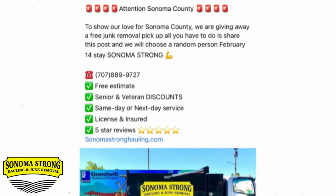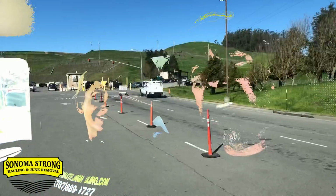Now, another thing you can do with a Facebook boost is do a random giveaway. People love giveaways, and you can ask them, hey, if you share this post, I'm gonna randomly pick someone to do a free pickup, maybe just a truckload pickup, and that's what we did. Here's the ad we posted. And we actually got a bunch of people to share it, so it went all around our community, and we got our phone to ring that way too. Yeah, and so many people shared it that it was in the face of so many other potential customers. And that's how you get your phone to ring.